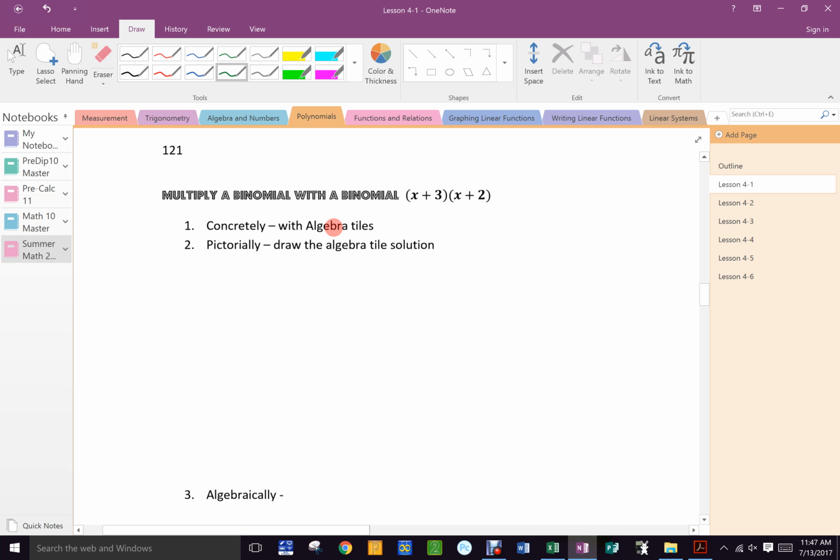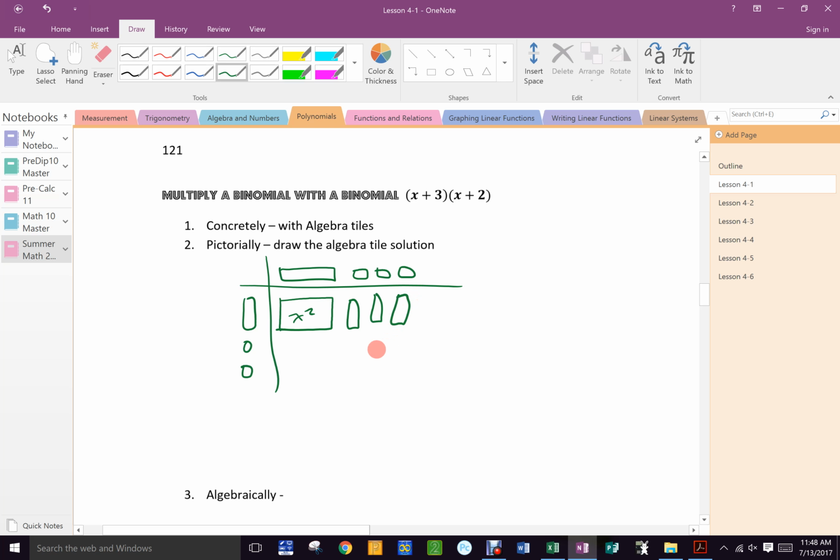You need not write this down, but I am going to show it to you just once. x plus 3. There's an x. There's 3. You're going to multiply that by this side of the rectangle. x plus 2. That rectangle is being stretched out there to make x squared. There is 1, 2, 3 of them there. 1, 2 of them there. And then 1, 2, 3, 4, 5, 6 of the little guys to get x squared plus 5x plus 6.